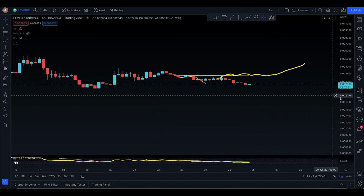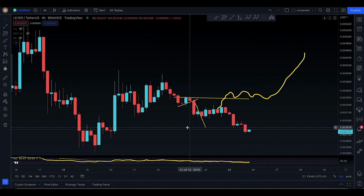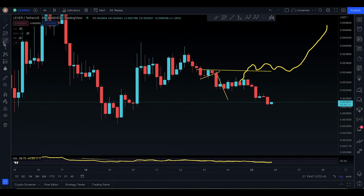And if you guys have been following the channel, I've been talking about LEVER going to its technical target from the very first time I was talking about the video. So here we are, and you've met the technical target like a boss. The question really is, are you going to continue to go lower or not?